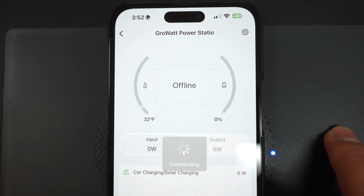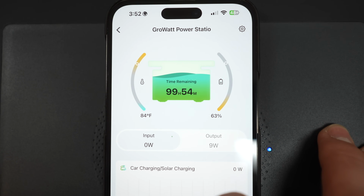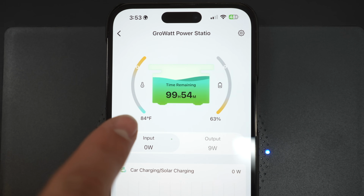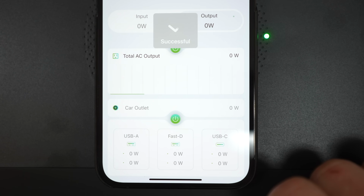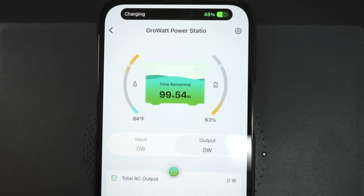And once you click in, you'll see a bunch of info, including the input and output wattage, the time remaining right here, including the percentage battery life on the right, and even the temperature over on the left. You could even tap these power buttons right there to turn on and off the AC and DC outlets, which is really cool since you could do it from basically anywhere.